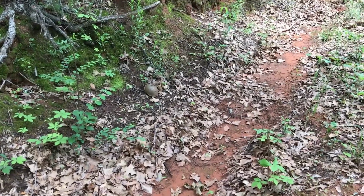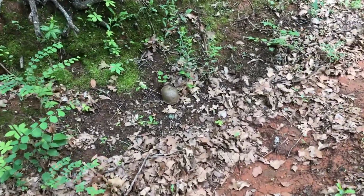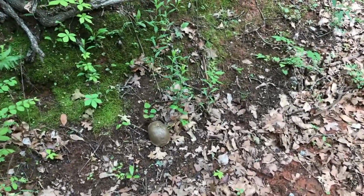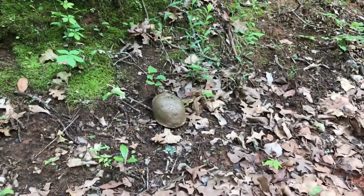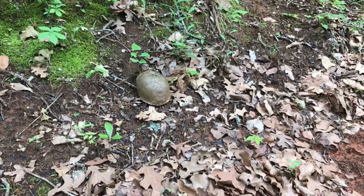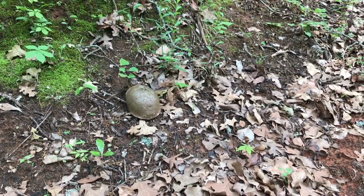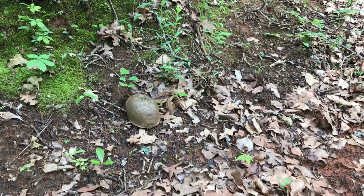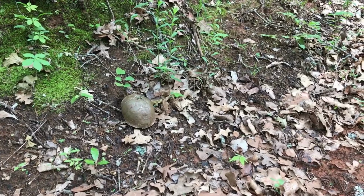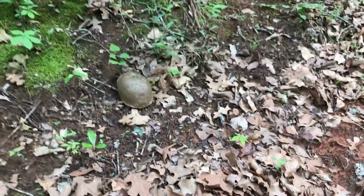And this is a bit of a first. Finding a box turtle in situ. Pretty good size one too. Shell's about 10 inches long, maybe more. She might have a little trouble getting up that slope though, so we might push her up that way.